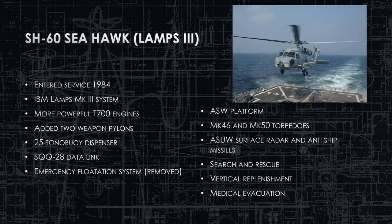missile. It has a search and rescue role as well as vertical replenishment. So whenever ships are resupplying at sea from the big supply ship that's following the fleet around, you'll see these helicopters doing vertical replenishment sorties, just looping from the supply ship to the ship that's getting the cargo dropped on them. And also medical evacuation.